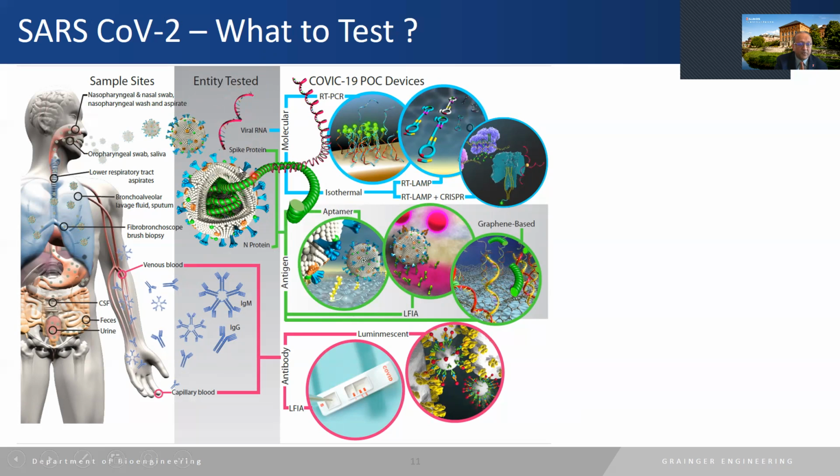You can also look for the proteins from the virus, which are these two proteins called the spike protein, the S protein, and the N protein. And then of course there's also antibodies in the blood, and we look for IgM or IgG, and these antibodies indicate the immunity. So whether you have been infected and now are immune because of these antibodies, or if you're vaccinated, you have these antibodies that are produced.